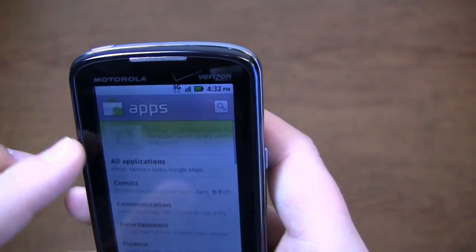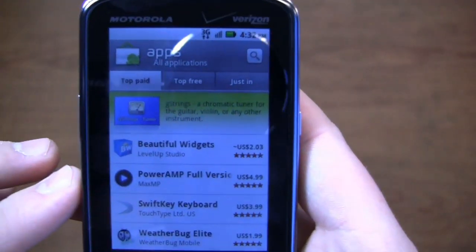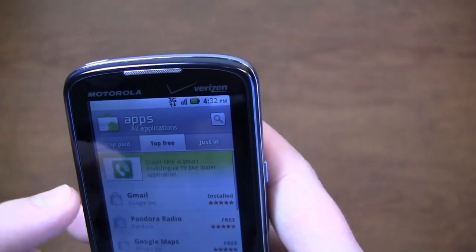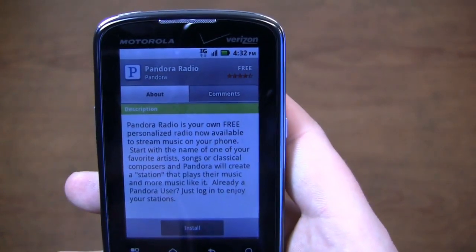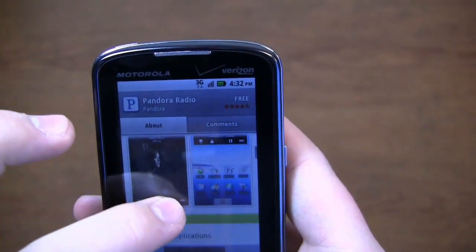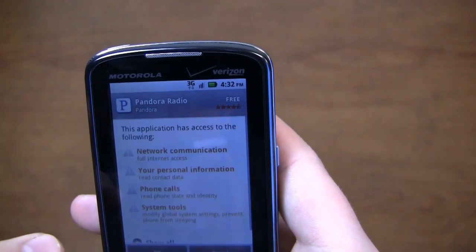But the biggest differences come a couple of different places. Let's go into apps here and go to all applications, and you can see it's separated a little bit differently there. The color's a little bit different. Let's go to top free and just download one. We'll do Pandora, for example. You can see that the comments are now separated from the main tab. So about and comments are separate, so I can scroll over, look at those, scroll back, and then go down through here, check the screenshots, and then install from there.